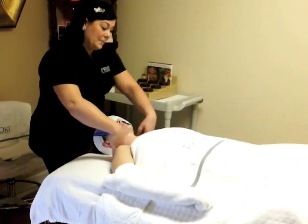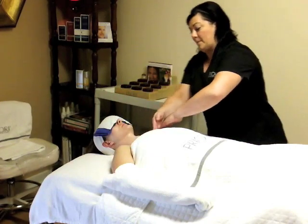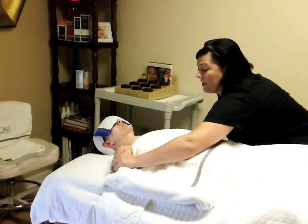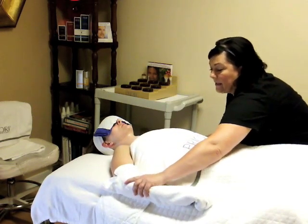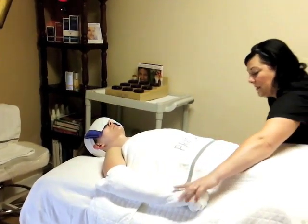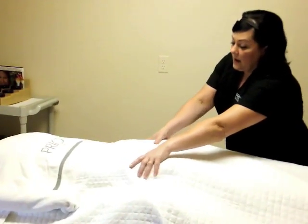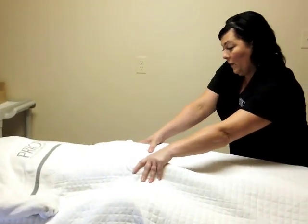Take the back of your fingertips to the trapezius as you bring yourself clockwise around the bed and maintain the contact with your customer. Now we're going to just squeeze and knead the stress away from the body. So we squeeze over the arms, down to the backs of the hands, and that brings me nicely onto the mid-thigh area.